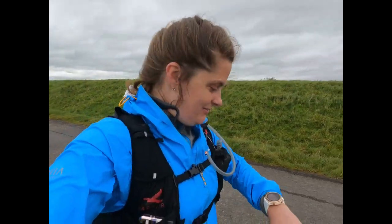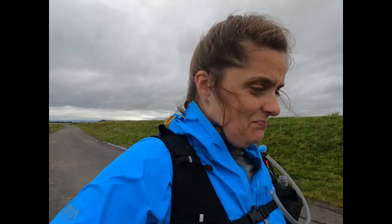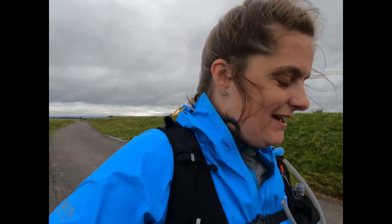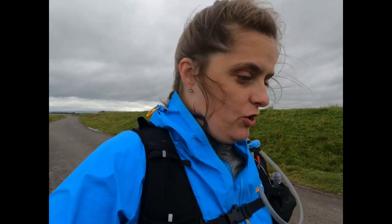Right, I've made my way back to the road finally. Yeah, it was alright for the first mile, but the novelty wore off pretty quickly. My feet are ruined, my shoes are ruined, they've got so wet that the insoles have slipped, so they just don't feel right, and I've got over 4.5 miles to go.